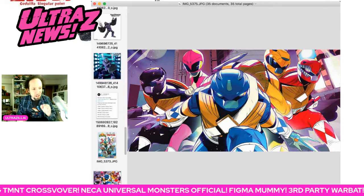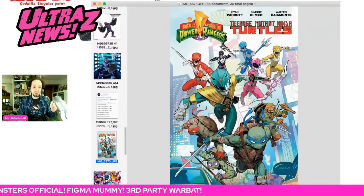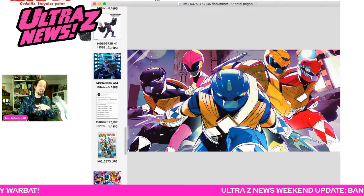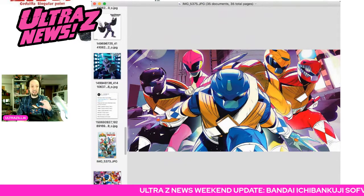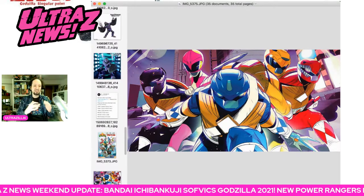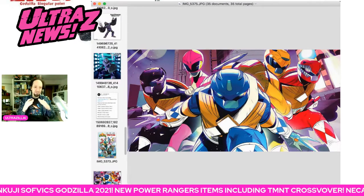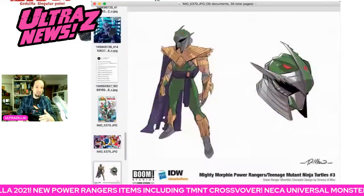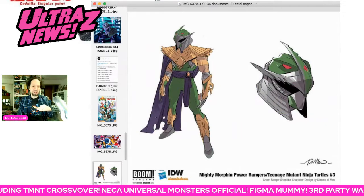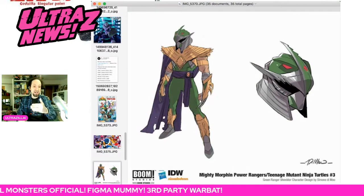I would love this. I would love to see Hasbro do regular Turtles too, but man, this would be so much cooler because this is definitely something we don't have. And I feel like this is something that they could do license-wise more, put them in their Power Rangers outfits here. That would be awesome. This is the Shredder. It's a Green Ranger Shredder, from the comic. And this is what you would see in that line.